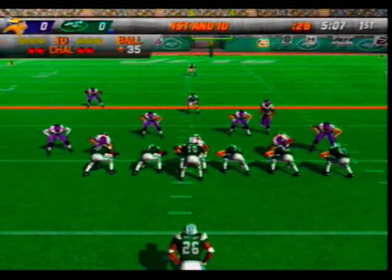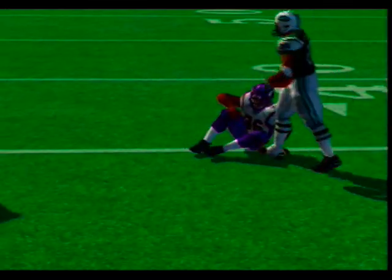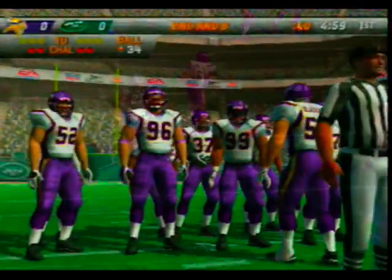Only one man back. Watch that screen. They give it to the halfback. Beckett is there on the stop. He was looking for a place to run, but all those places were filled up with guys waiting to tackle him.